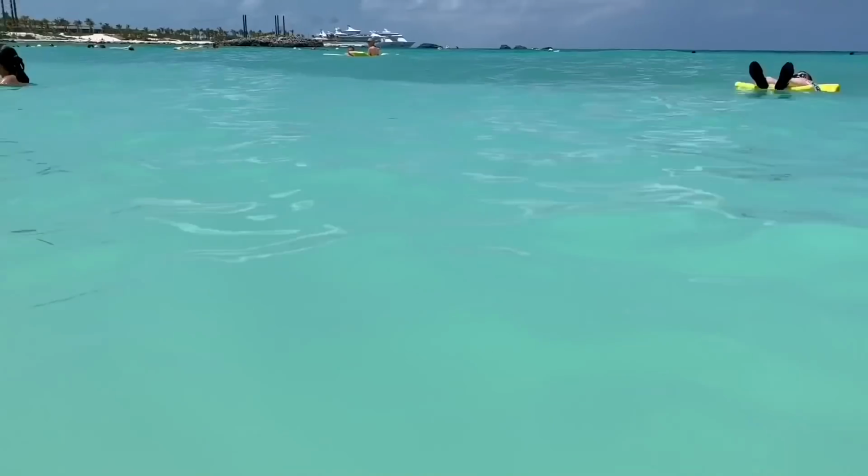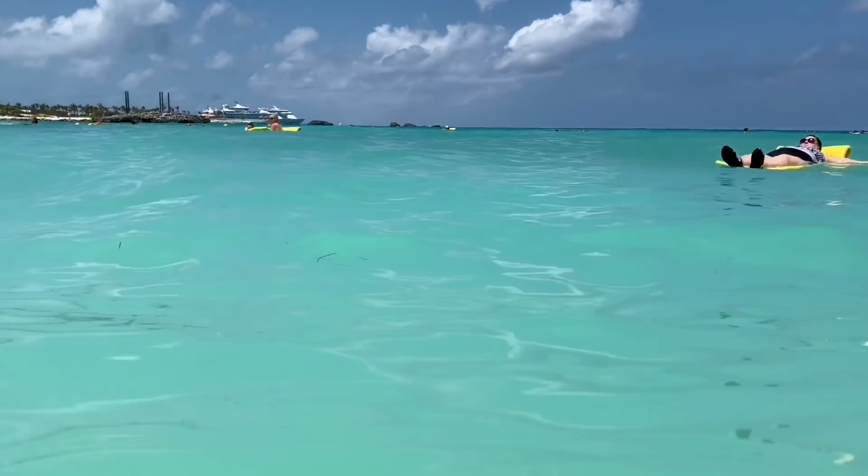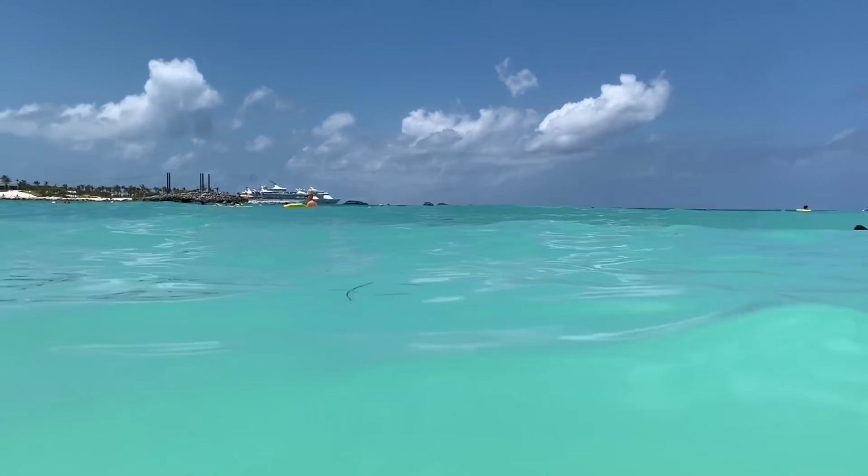I think it's about time that you and I jump in this Bahamian water behind us. Let's jump in that really clear water. Oh yeah, this is beautiful. I mean, seriously, look at the color of this water.